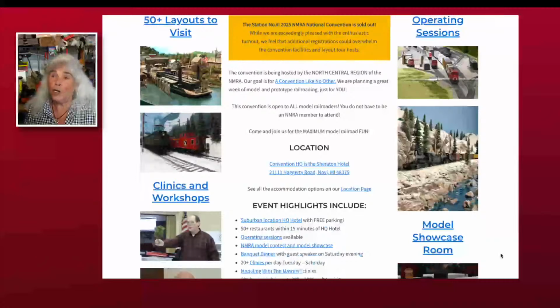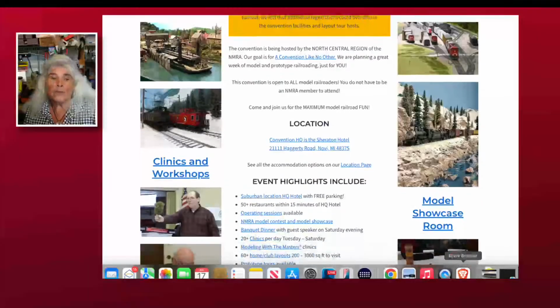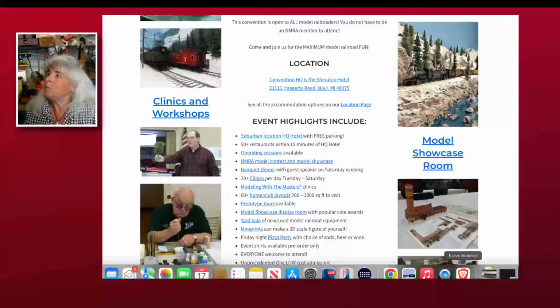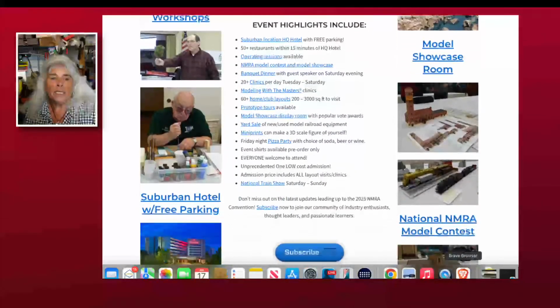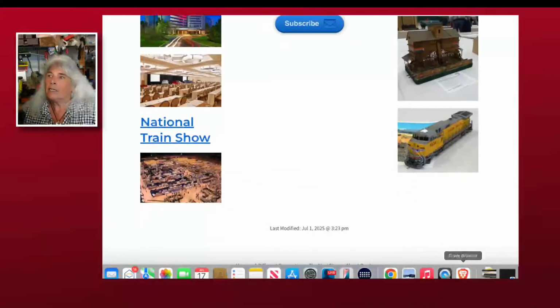Those were in-home visits that you could schedule a tour for. They have operating sessions with different layouts. They have clinics and workshops, which are near and dear to my heart. That's what we do at our train show in Tipton, Indiana in April and October. So I'm looking forward to seeing those. They've got a model showcase room, which I think is great. We do not have a Flying Scotsman, sorry. But you can see that they have a lot going on in this train show.